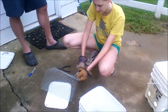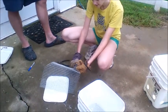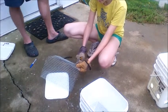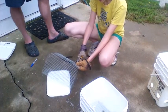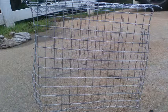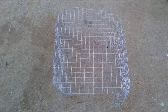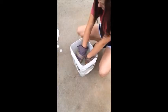Cut a piece of metal screen the same dimension as the inside of the plastic bucket, which will serve to support the filter media inside the bucket or catch basin insert. Bend mesh into a square shape so that it will fit into the bucket and support the filter media. Place the wire mesh into the bottom of the bucket where it fits snugly.